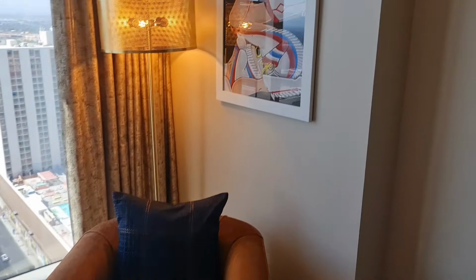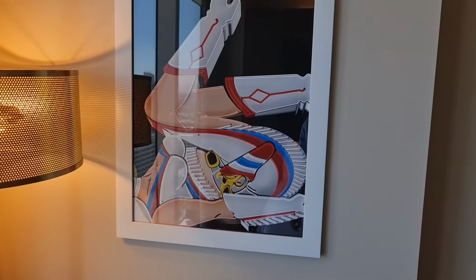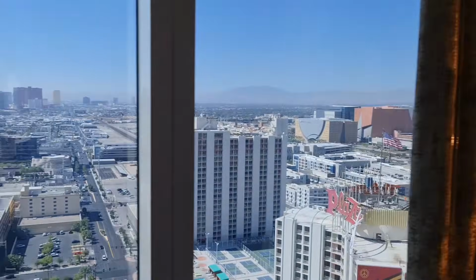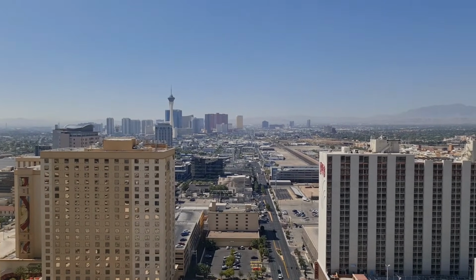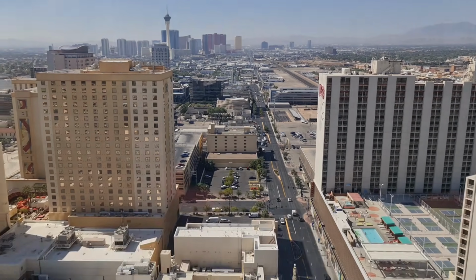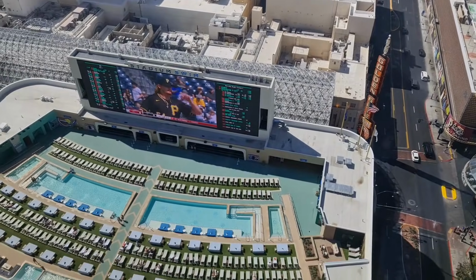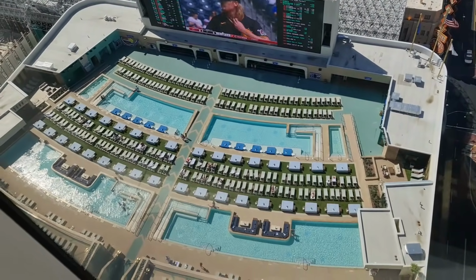Seat over here, a nice shot of Vegas Vicky's backside, and this is a strip view room, so that's not bad. That's not a bad view, is it? That really isn't a bad view. And actually, if you look down, you can also see Stadium Swim from here. Very nice, huh?